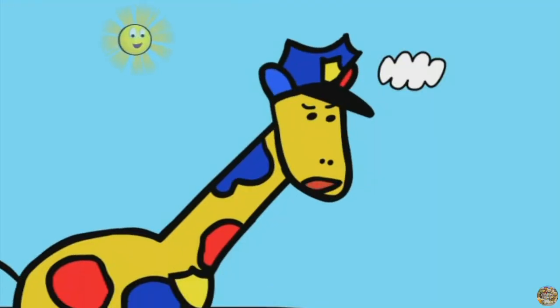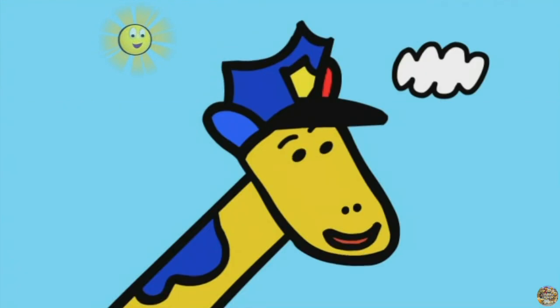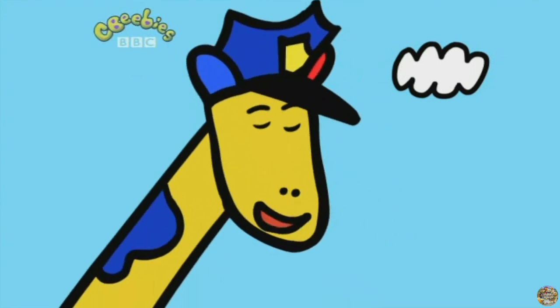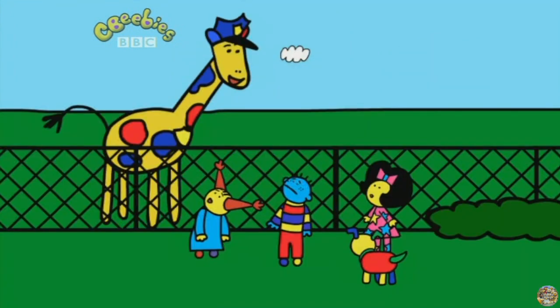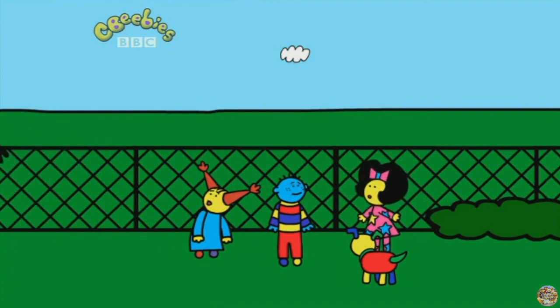Now, hold on a minute. Calm down. Beauty is in the eye of the beholder. That means you each think your plant is the most beautiful because you each can see something different and special about it. Believe me, they're all beautiful. Well, I have to get going. I'm looking forward to your party.